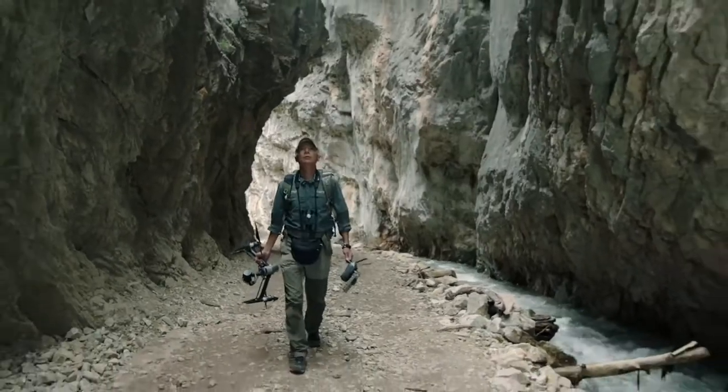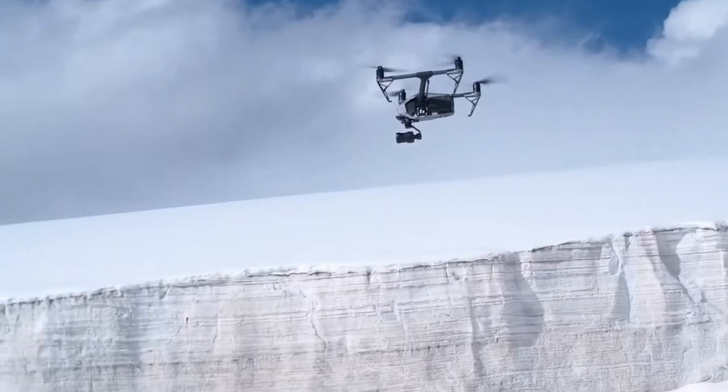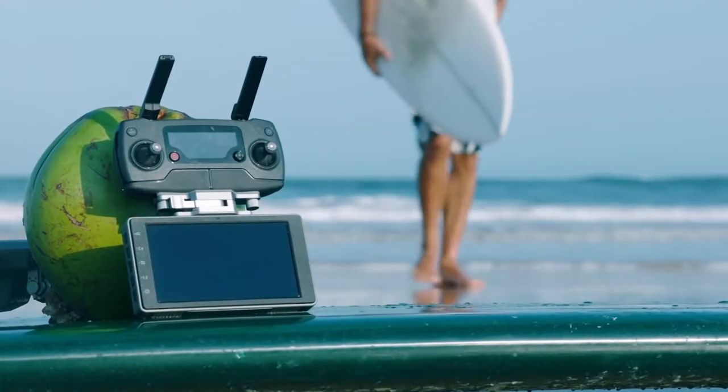Aerial photography has revolutionized the way professionals capture the world. To see your vision crystal clear from anywhere, you need a device that shines under any sky.